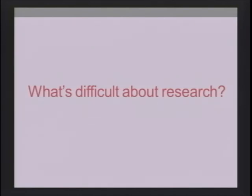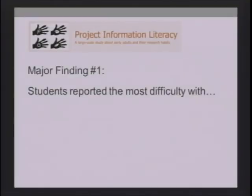And one finding is related to this one question I've mentioned, what's difficult about research? And the way the question was phrased to students in the survey was, from the moment that you get the assignment to the moment you turn it in, so anywhere in that time period of doing a research project, what's hard? What's difficult? What do you find hard about that? So if you read the abstract, you know kind of what they said.